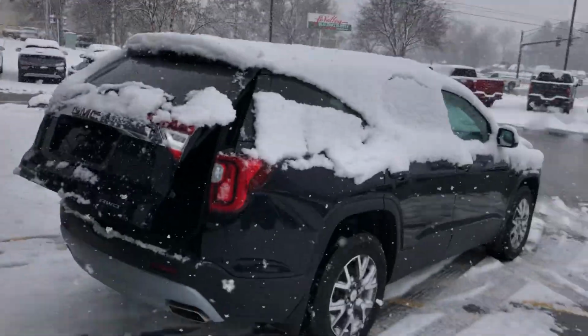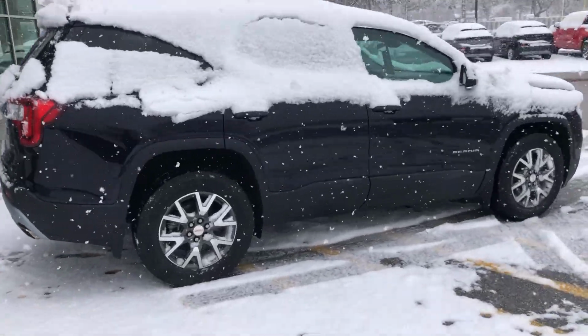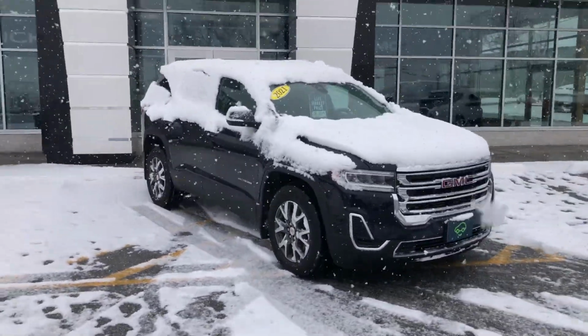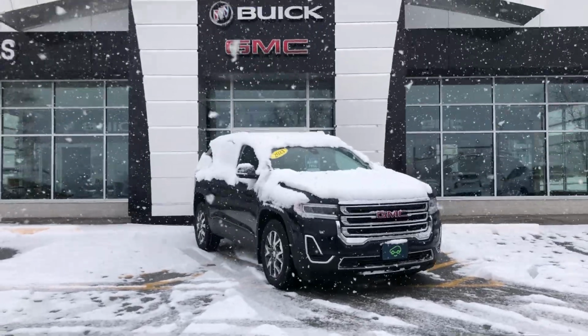This is the 2021 GMC Acadia all-wheel drive with the option of front-wheel drive. Low miles, very well priced at $28,705. It's got a lot of life, and it's going to make a nice car for someone here. But thank you very much for the interest.